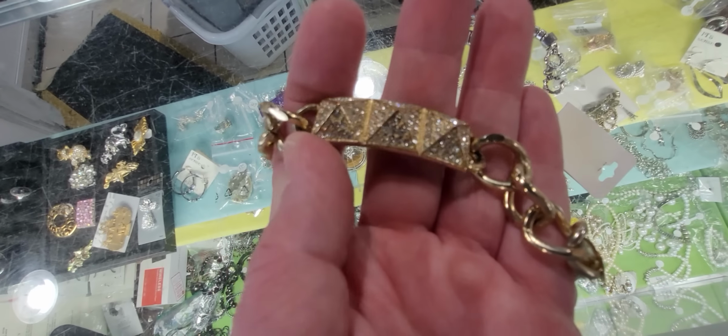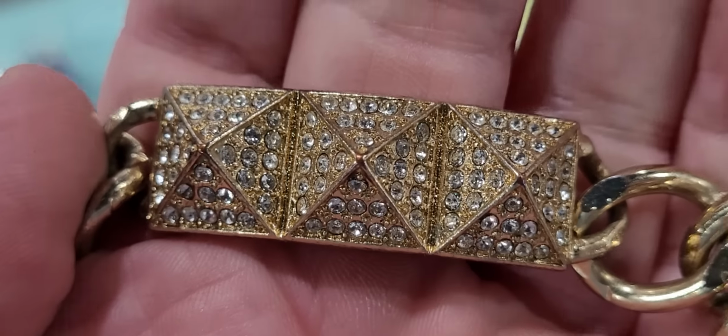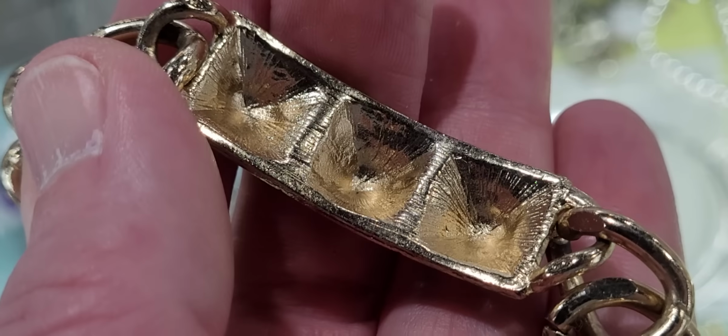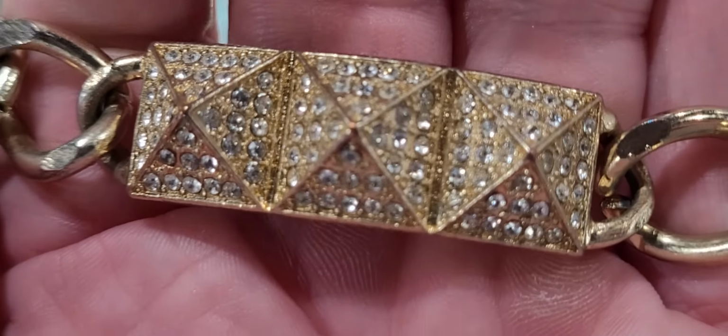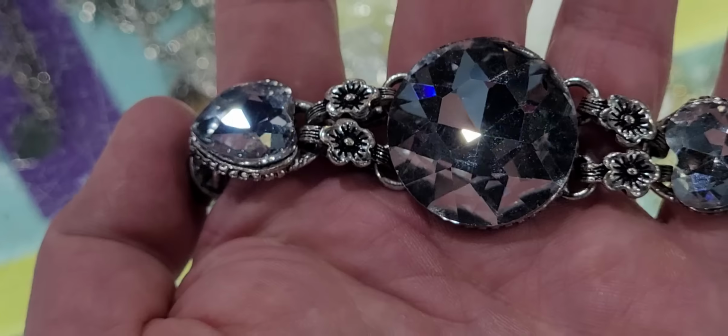Guys, look at this chain. This is different. It's like pyramids. I'm gonna zoom in for you real quick. I'm not gonna get it, but I wanted to show you. It's not designer marked and doesn't have to be for me to buy it. I'd prefer it, but it doesn't have to be. But again, that's one of those that I call an unsigned beauty. So we're gonna pass on that one.